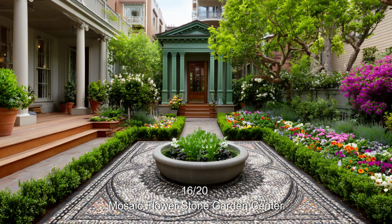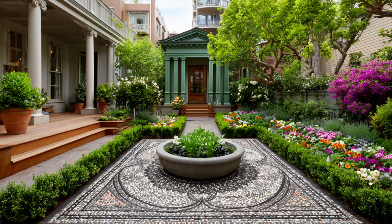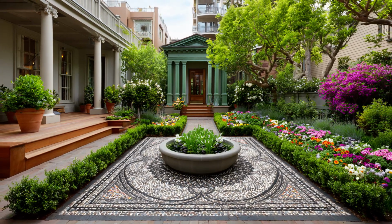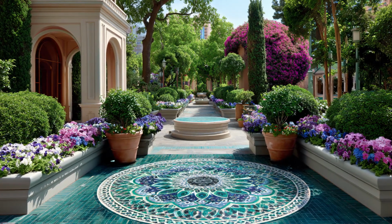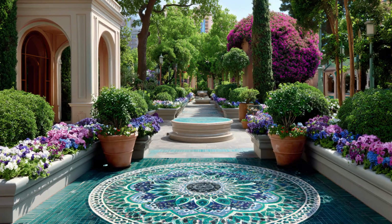In the middle of a tidy garden, a stone mosaic mimicking a blooming flower catches the eye. Surrounding it, beds of pansies and thyme add color and fragrance. The pattern feels intentional and artistic, while the surrounding garden maintains a natural, welcoming softness. The whole yard feels curated and alive.